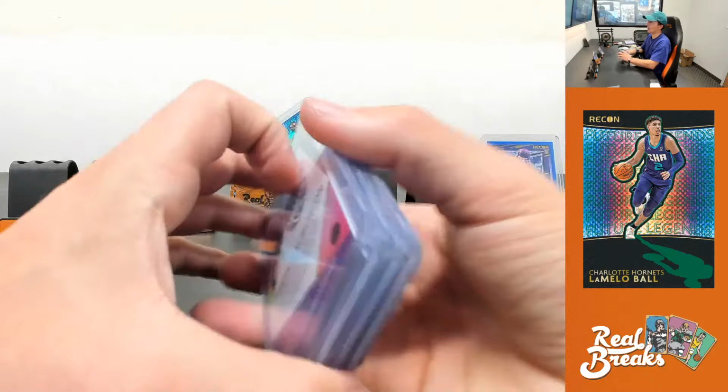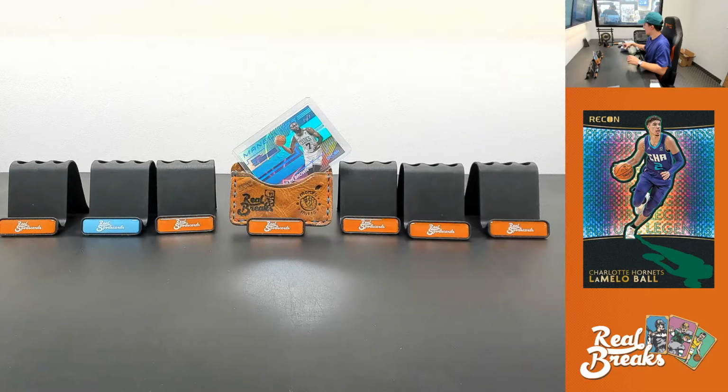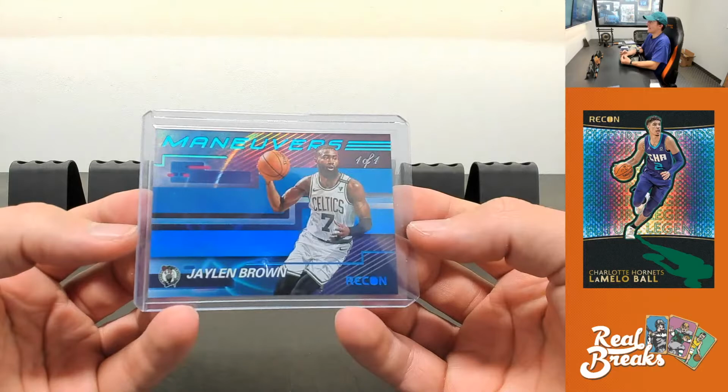Cole Anthony Recon, blue auto out of 49. Orlando Magic going to Allen Lee. And last but not least, our money mitt hit of the break. 1 of 1 maneuvers, Jaylen Brown. For the Boston Celtics and Adam Lawrence Novak. Congrats, Adam. A little 1-on-1 action for you.